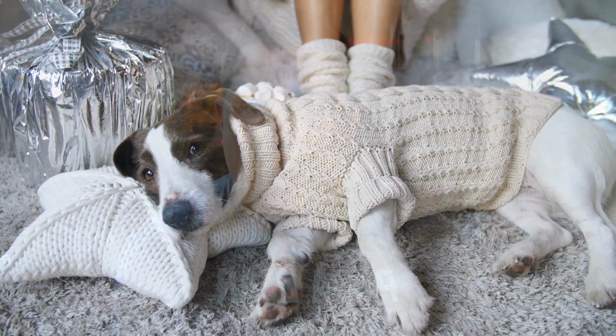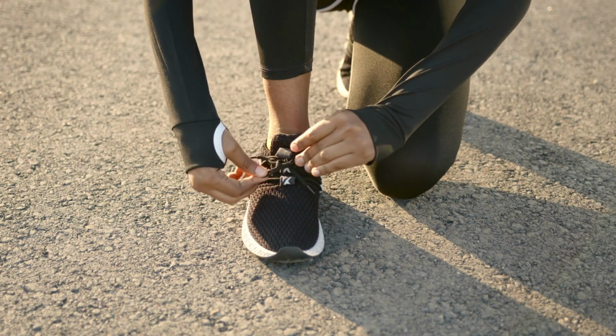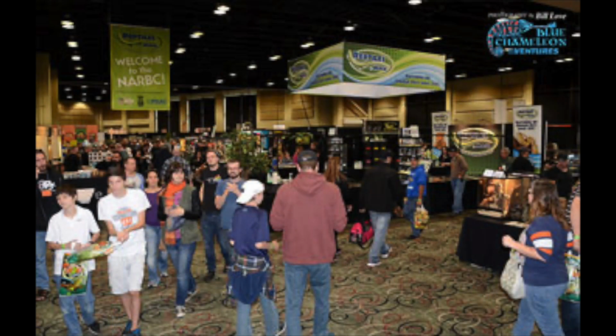Remember that. Tip number 6 is to get comfortable. And what I mean by that is wear comfortable clothes and shoes. You're going to be standing around for potentially hours. There's very little places to sit at these conventions. So wear some shoes you don't mind walking in and standing in for a while. Tennis shoes are a perfect type of shoe to wear.